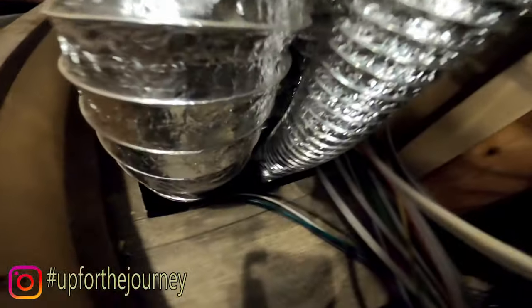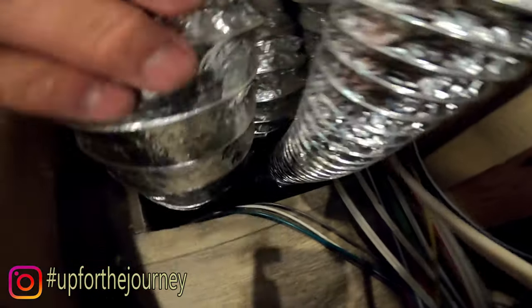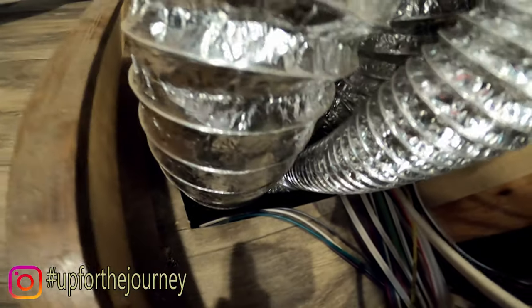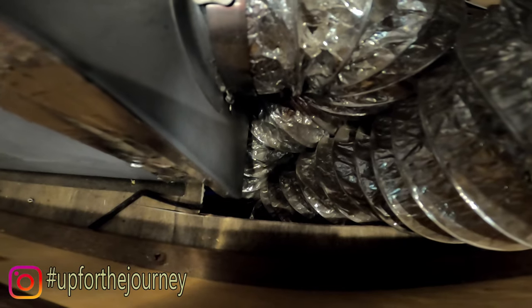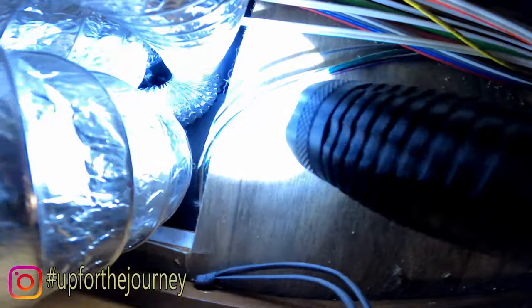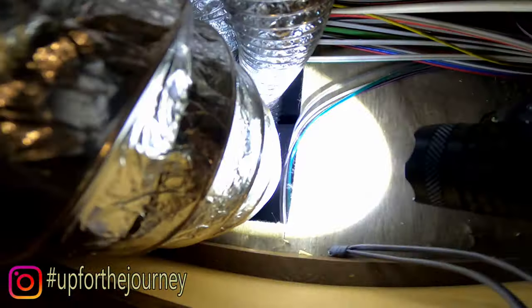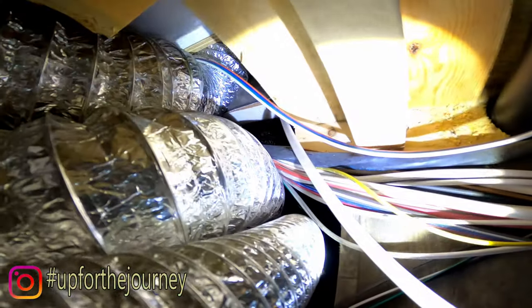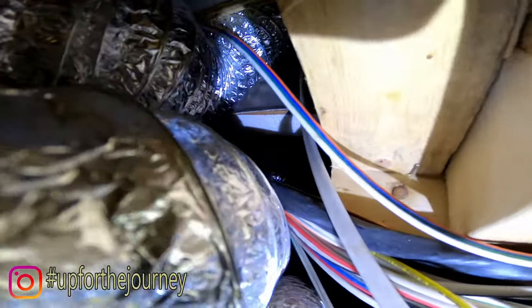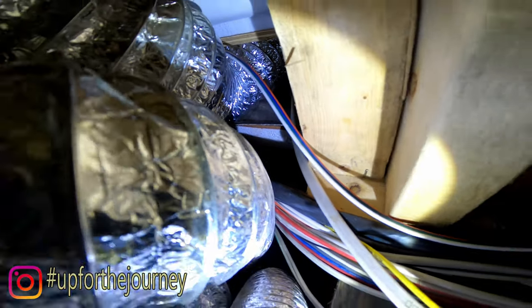Side note for you, there is definitely a huge hole here that goes down into the underbelly. And we're definitely stuck on how to seal this all up and what to do. So we're really not sure. It's a lot of gappage, I guess, if that's a word. So hopefully you can see, even back there, it all is open. So we're really at a loss.